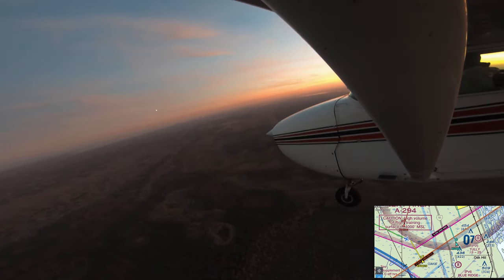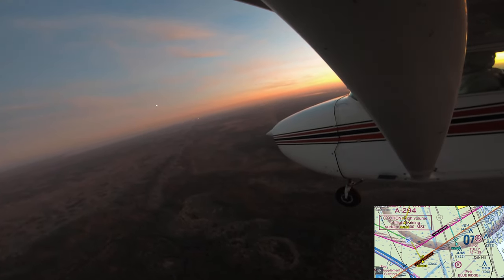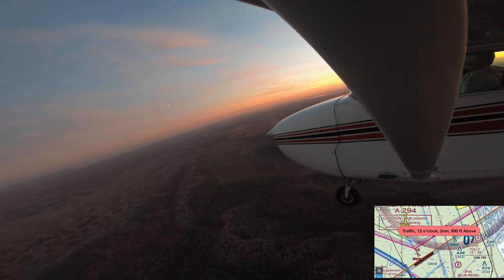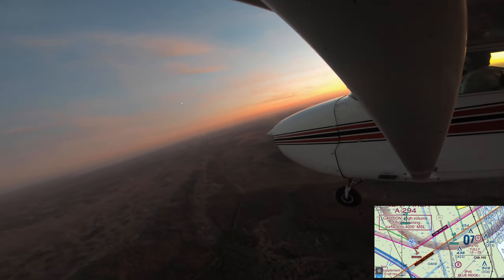Yeah, I feel like if we didn't descend, that could have been bad. That could have been, yeah. Okay, so how far are we from our destination here? 22 miles. I'll call up Space Coast here, see if they're awake in there.